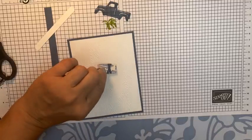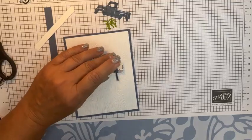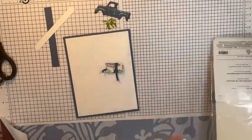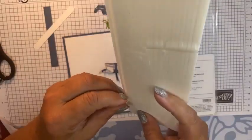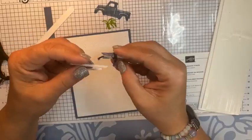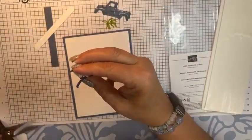And because we double wrapped this, I think I'm going to use some of my adhesive strips on here. You can see this is the designer series paper from that Gone Fishing designer pack. So these are our foam adhesive strips, and they're just like a long skinny strip of our dimensionals. So I'm just going to put this on the back, and they're sticky. You peel the backing off and they're sticky on both sides.